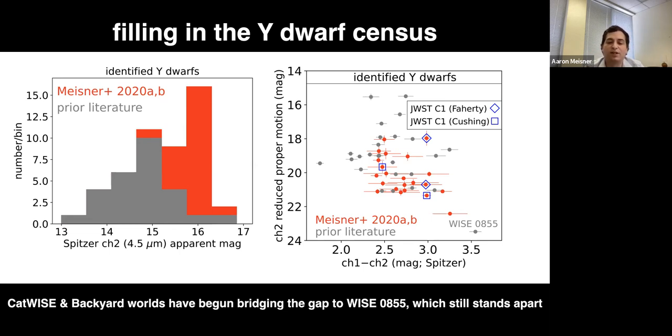And you can see that WISE-0855, this kind of remarkable 250 Kelvin brown dwarf, is almost all alone in the bottom right of the plot. But our discoveries with CatWISE and Backyard Worlds are sort of starting to bridge this gap. And we'd hoped to extend even beyond WISE-0855, but we haven't done that yet.